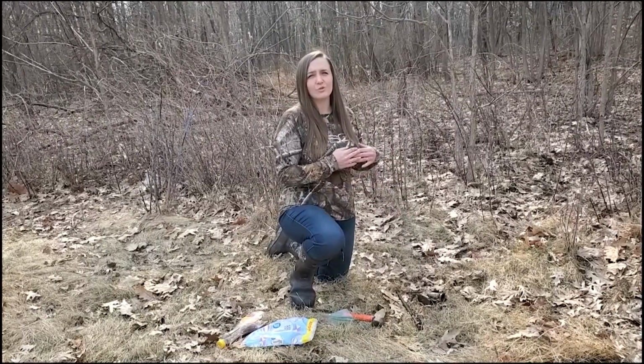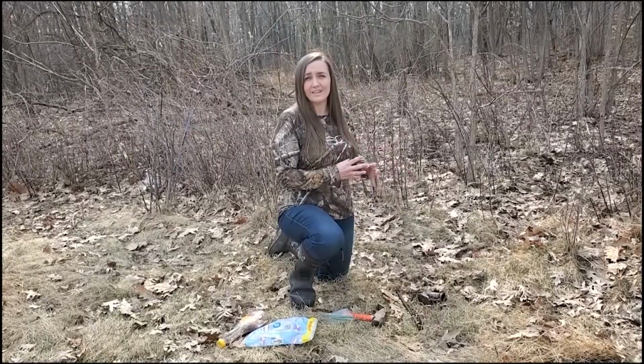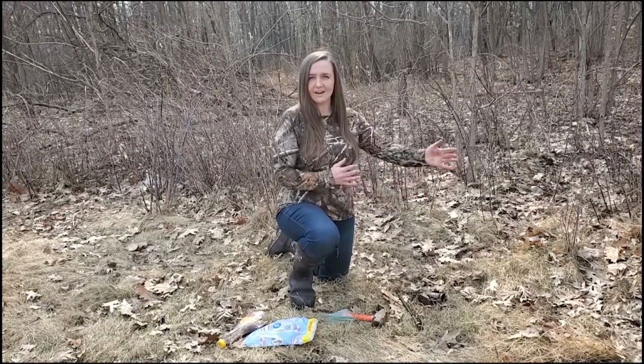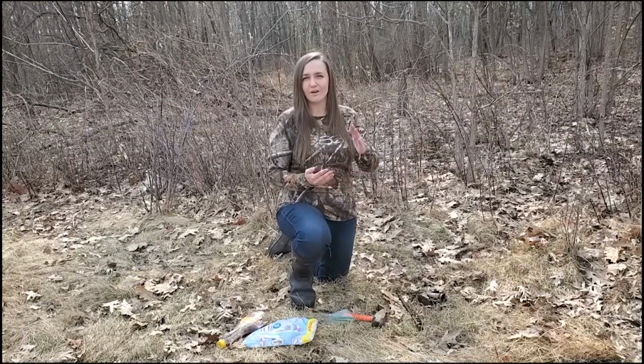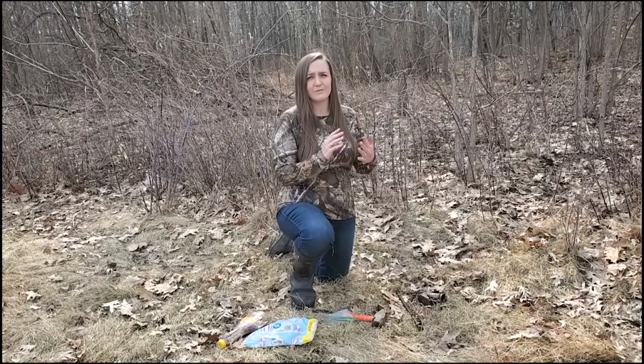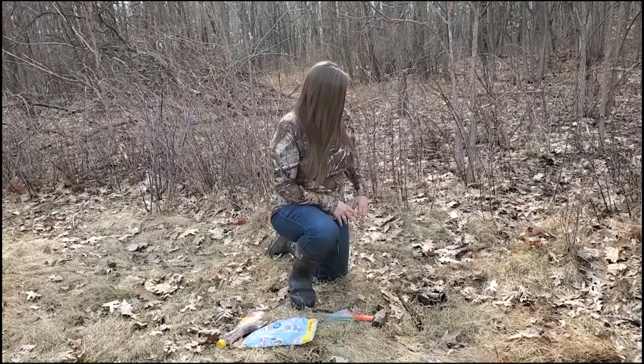And when you're setting, you want to make sure the trap is right in their face. If you have it off to the side, even a foot or two, that can make a difference as they can just walk right past it. So you want them to be right in their face.